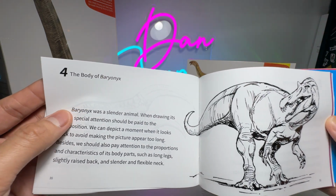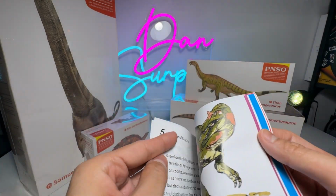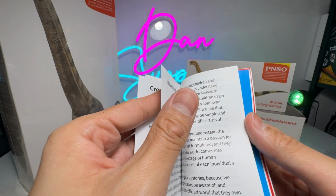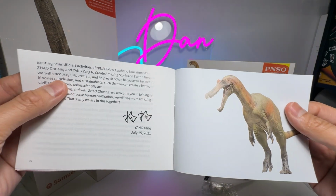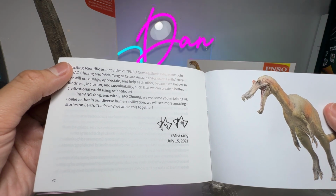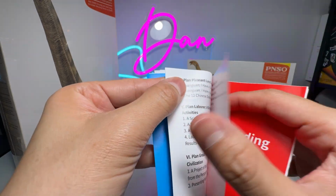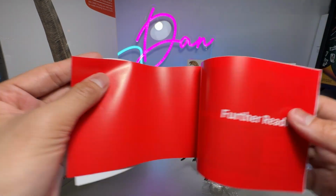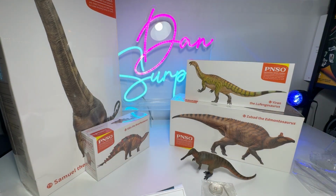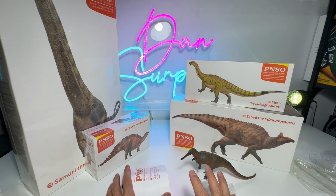And Baryonyx was a very slender animal, because it was actually quite a fast animal as well. It was very agile and able to run at great speeds, which is why its body is very lightweight. Very cool. So you can see another one, and you can see the signature of Yang right over here. They are the founders, if I'm not wrong, the pioneers of PSNO. Extremely talented. And in museums in China and all over the world, they create sculptures, they create illustrations for different museums, which is really fantastic.